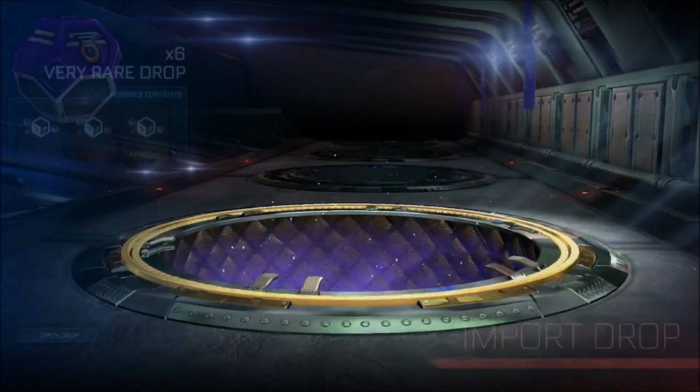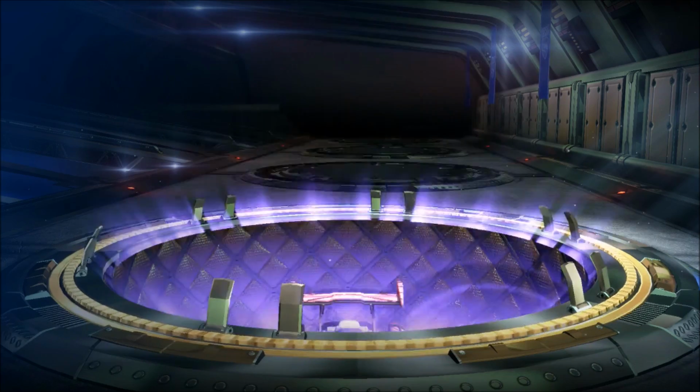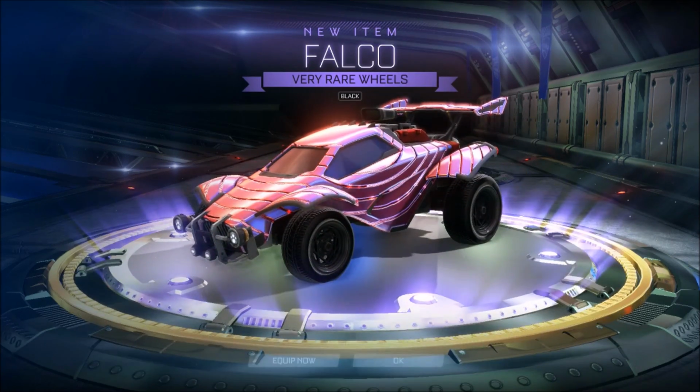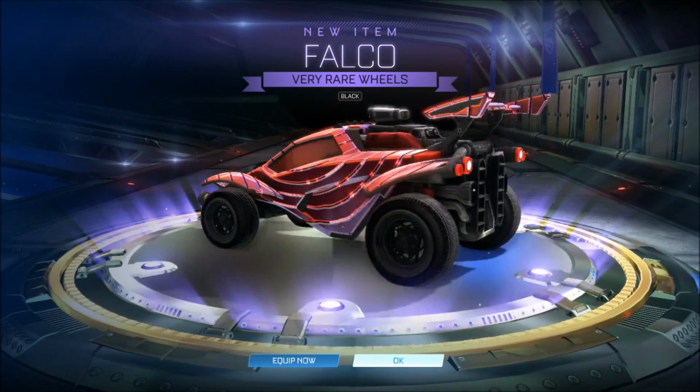Right, 6 of these very rare drops. Can be decent if you get exhausted. Guaranteed 100 credits. Oh, it's going to be a very rare. Oh, my God. Oh! Okay. Oh, Falcos. Wait, Falcos? They don't look like Falcos to me.